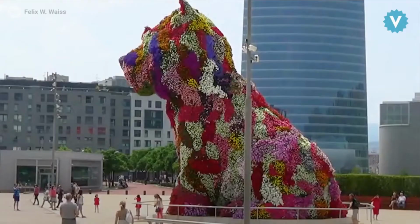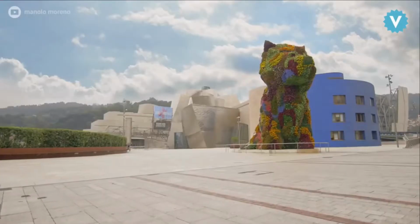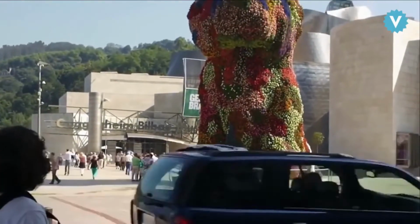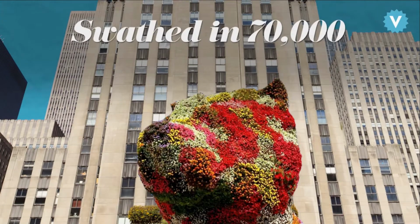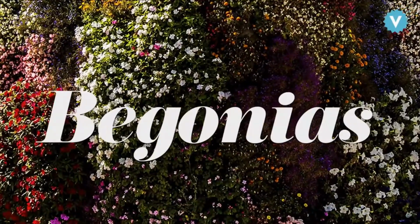It's Puppy by world-famous American artist Jeff Koons, and I think it's among the greatest public sculptures of the last 100 years. At first, it looks just like a big bumpy abstract shape made of plants. Oh well, pretty but boring. But step back and it congeals into a happy, friendly Norwich Terrier that sits 43 feet high, swathed in 70,000 perfectly placed petunias, marigolds, begonias, and all these other pretty flowers.